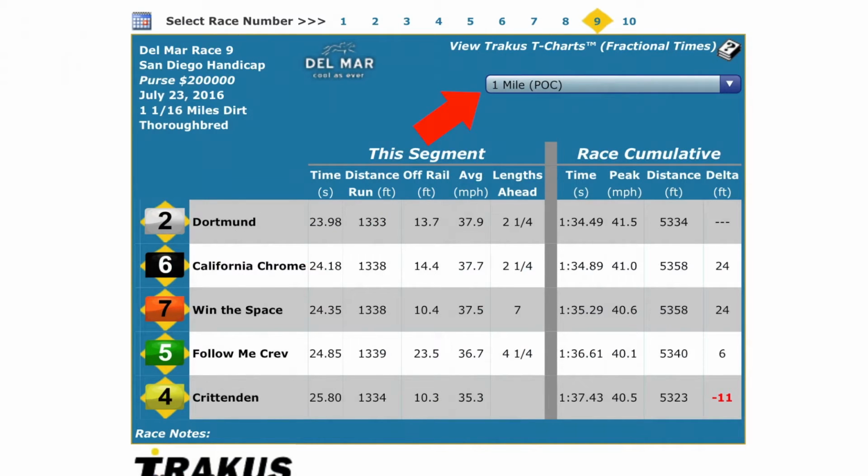1 mile into the race, Chrome has dropped his average speed less than 1 mile per hour to 37.7. His time for the 1 mile, 134.89. Bear in mind our 12-second furlongs, that would be 136. So Chrome is really smoking along behind Dortmund here. It's a very fast mile.